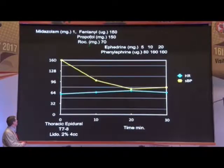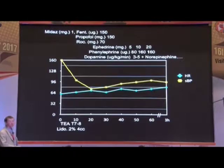Then I induced her anesthetic. This was mine, some fentanyl, some propofol, some rocuronium. This is her systolic blood pressure in yellow at induction. Here's her heart rate in blue. Now, immediately after induction, she crashed. And I had to start giving vasopressors and inotropes and vasopressors and inotropes. And it went on and on for the next 3 hours. Every time I used her thoracic epidural, her pressure crashed.